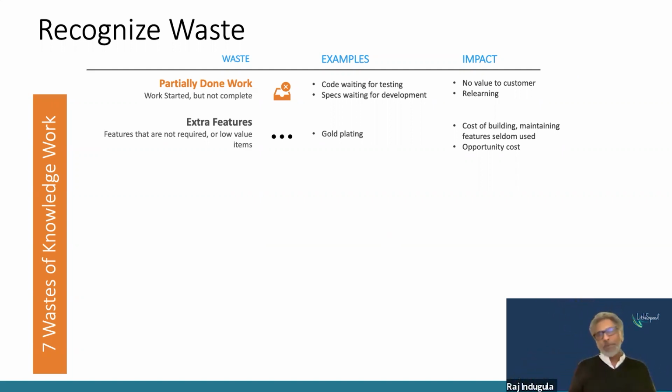But we are creative people. We want to build the greatest and fanciest things, but often these extra features don't really translate into direct customer value. And so what's the impact of that? Well, the cost of building these unnecessary extra features, and more importantly, the opportunity cost, meaning that while we were building these fancy unnecessary features, perhaps there was another more immediate opportunity that we could have provided, and that's been lost because we're spending time on these extra unnecessary features. So that's an example of a waste.